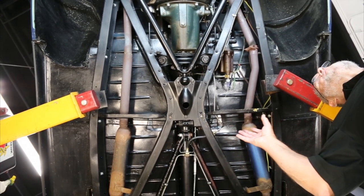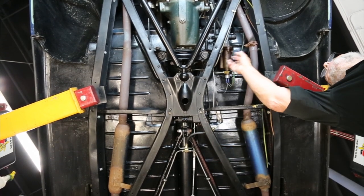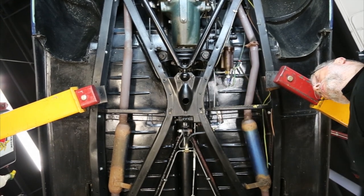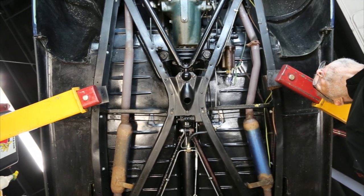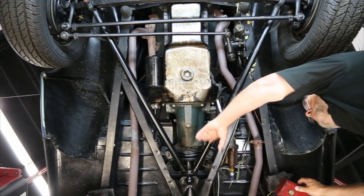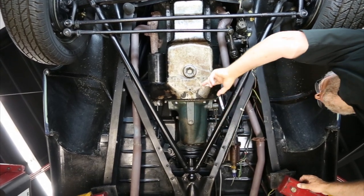Now this '37 is all stock, but it does have hydraulic brakes, so it's the only thing that's not stock on it. And that's a good feature. We like to see these old cars with the hydraulics. They always stay in adjustment much better. Good. And you can see the bottom of the transmission here all looks good. Mounts look all fresh there.